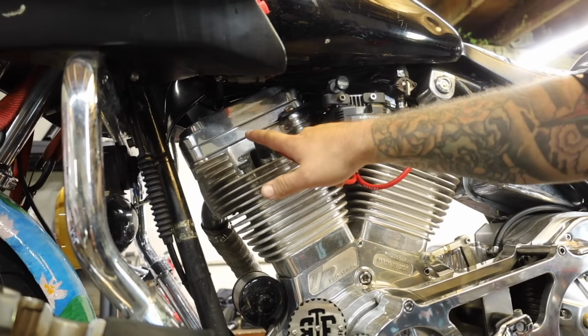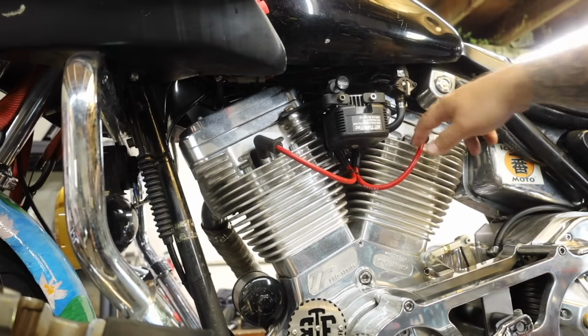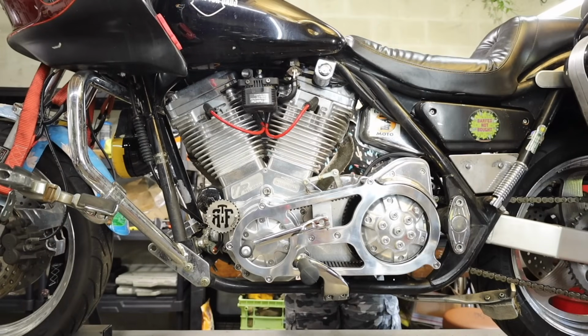Now, I might switch to something else just because I want a louder sound. I'm not sure yet. I like being an asshole though, but if you want an exhaust that performs really, really well, but isn't so loud that your neighbors hate you, Super Trap is always the way to go. This motor has compression releases, and trust me, even though it's got the all balls high torque starter, you need them.